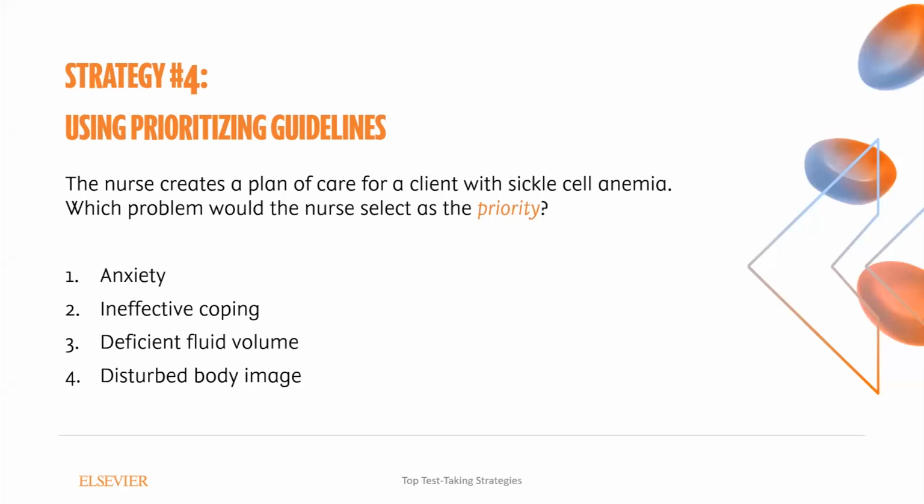Option 1 is anxiety. Option 2 is ineffective coping. Option 3, deficient fluid volume. And 4, disturbed body image. So let's see what you do with that.